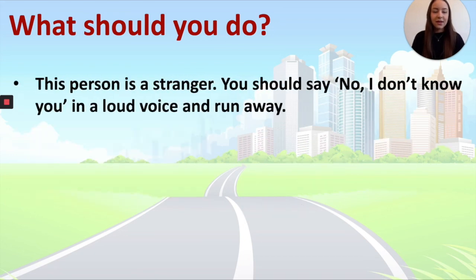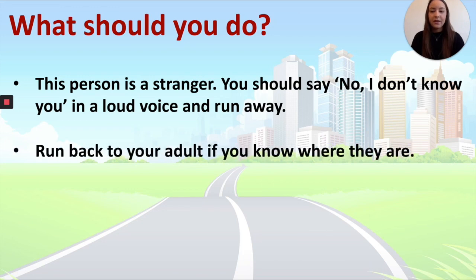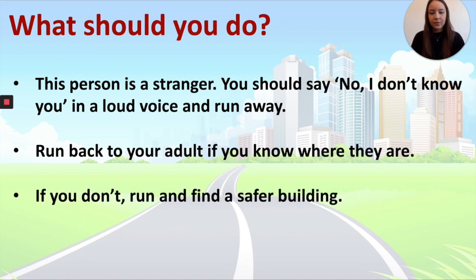In this situation, this person is a stranger. So you should say, "No, I don't know you," in a very loud voice and run away. If you know where your adult is, run back to your adult and you'll be safe with them. If you don't know where your adult is, then you should run away and find a safer building. Remember, some examples of safer buildings are schools or police stations or libraries.